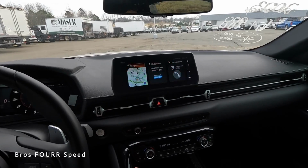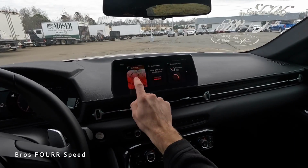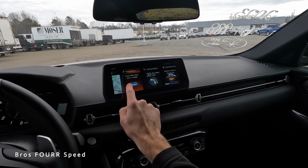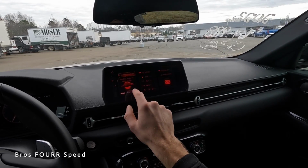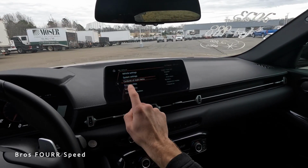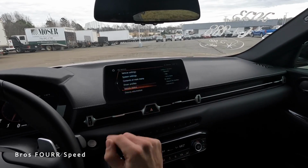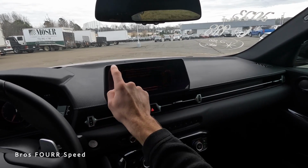And then for the middle, this has an 8.8-inch touchscreen system. You can go through the navigation, pull that up in full screen. You have media and radio. You can go into your phone, even the weather. Under My Vehicle, you can even go to driver profiles. You have vehicle status that you can monitor just by clicking on that. You can look at your TPMS.